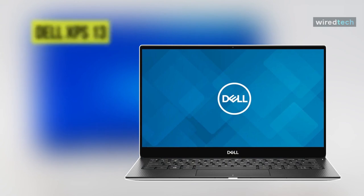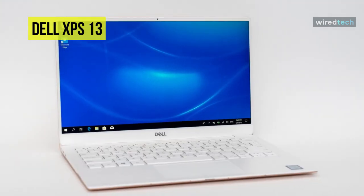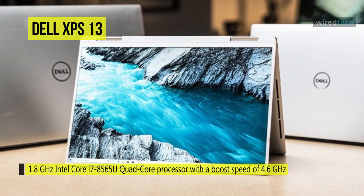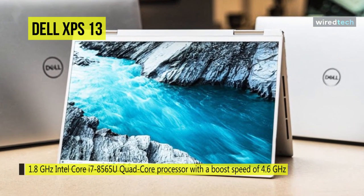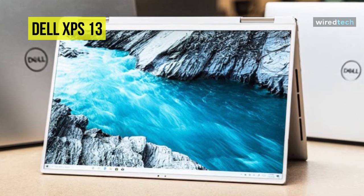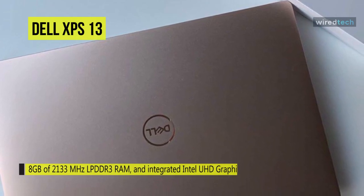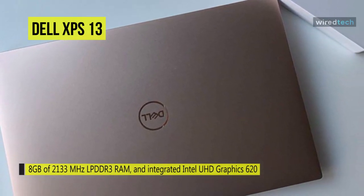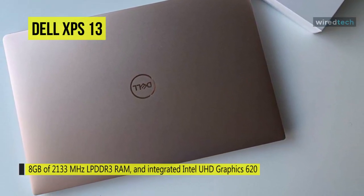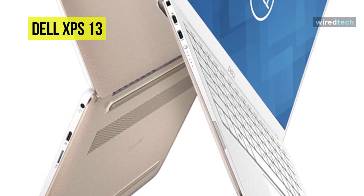Redesigned with an Infinity Edge display and Dell Cinema, the XPS 13 9380 multi-touch laptop from Dell is a thin, light, durable system designed for users who need a portable system that's capable of keeping up with them. Powered by a 1.8GHz Intel Core i7-8565U quad-core processor with a boost speed of 4.6GHz, 8GB of 2133MHz LPDDR3 RAM, and an integrated Intel UHD Graphics 620, it can efficiently multitask and quickly access frequently used files and programs.